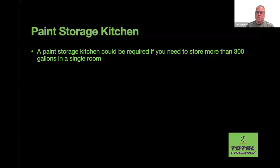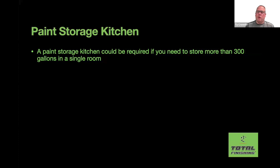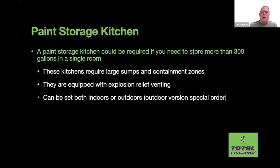A paint storage kitchen is going to allow you to store a whole lot more paint depending on the size. I mean, these can be 40, 50, 60-foot long kitchens. They normally have to have a large sump in the floor with grating. They have large containment zones. They're equipped normally with explosion relief venting, so if there were a fire inside, it would vent out. Can be set both indoors or outdoors.